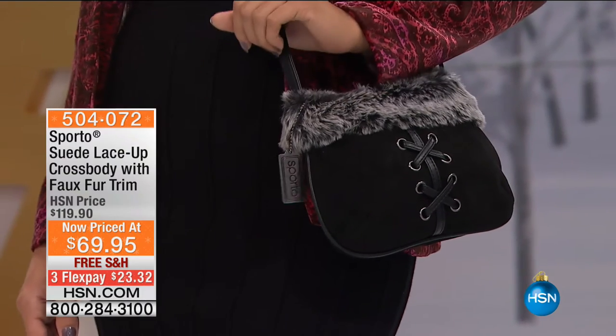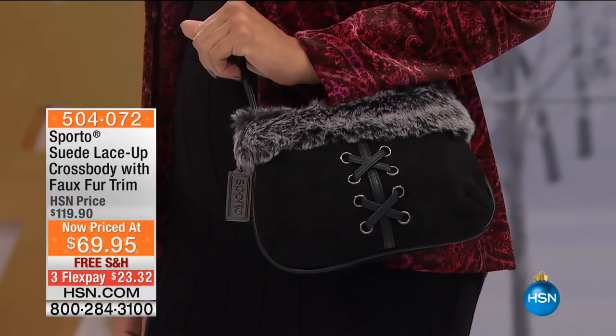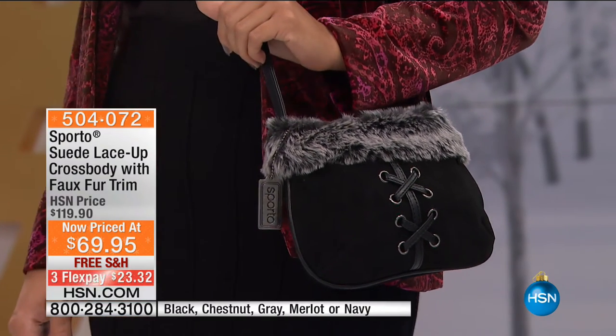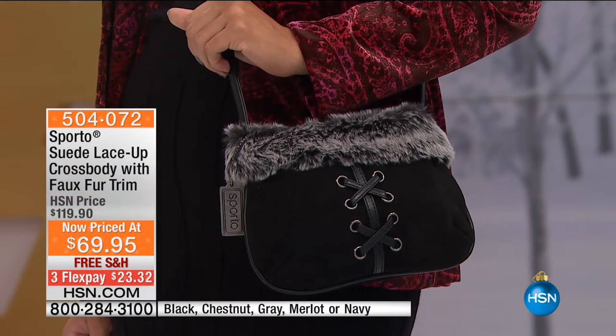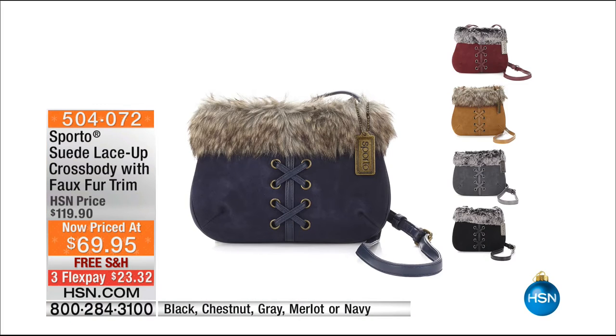So all the boots from Sporto that have that faux fur and the cape, they have a friend, and it is this crossbody faux fur with trim, cute as can be, bag on sale for $69, 3 months at $23. It's in black, chestnut, gray, merlot, or navy. And those will go back to so many of the boots we've already had a chance to show you. I love that faux fur on the top. Isn't that adorable? And there's a great zipper pocket on the back that's perfect for your cell phone.